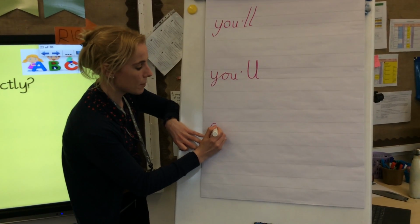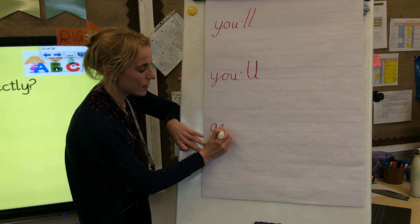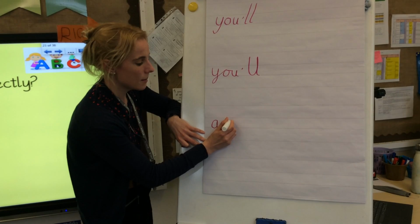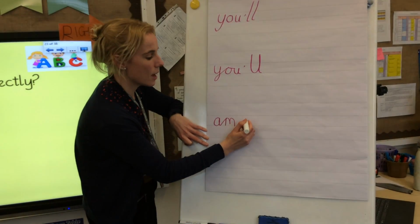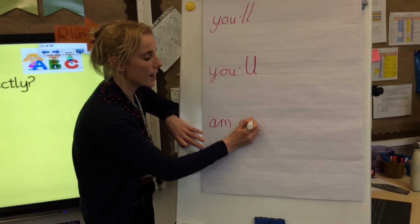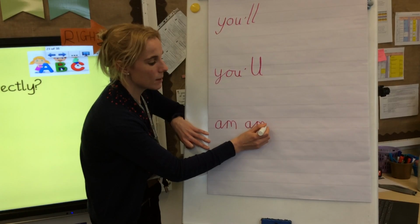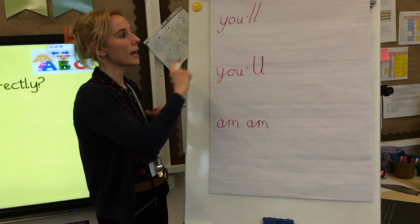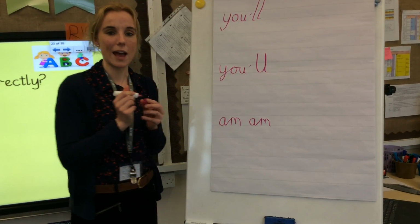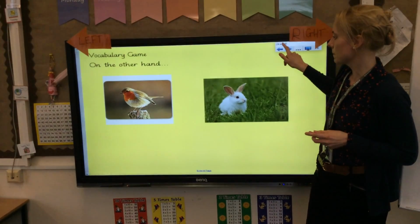So around the apple, down the leaf, your diagonal line, straight down, mountain, mountain. I'll do that one more time. Around the apple, down the leaf, your diagonal line, mazy, up, mountain, mountain. So you need a line of you'll and a line of am joined. So pause that and do that first.